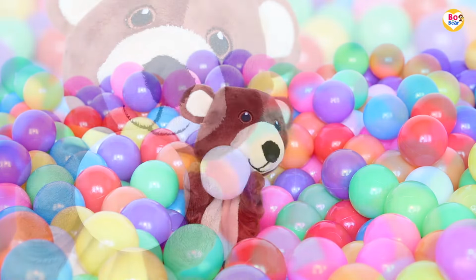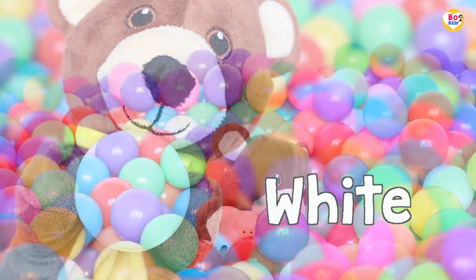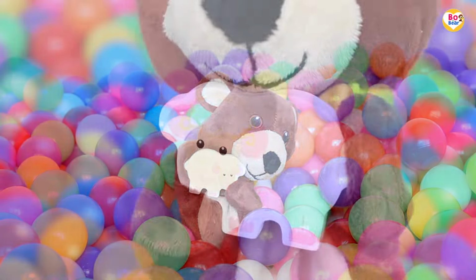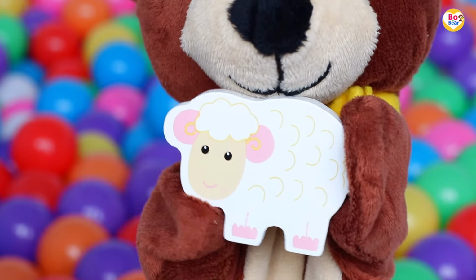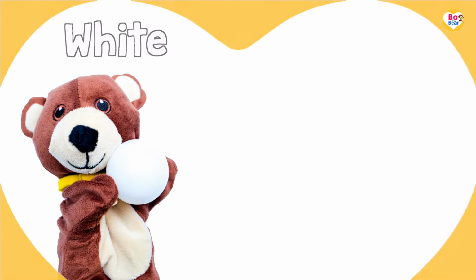Another one. It's a white ball. What have you found, Bo? It's a sheep. And it's white. Baa. Baa. Baa. Let's see what else is white.